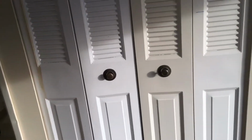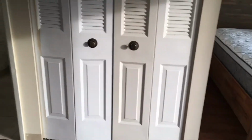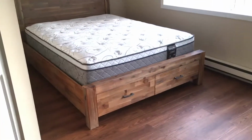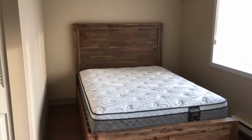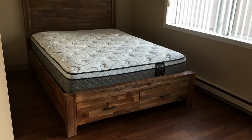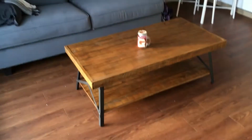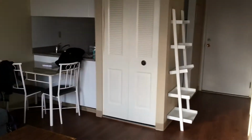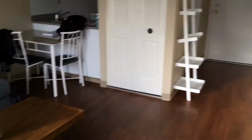Squeak. Then I just have my other closet, which they need to repaint and fix. There's nothing in there. And then over here, I just have my bed, which is obviously not fully made yet, but it just looks like that. And I'm super impressed with how the wood matches the coffee table. Super good. But yeah. So this is pretty much what the bare minimum with my furniture looks like.